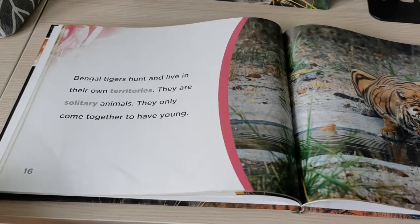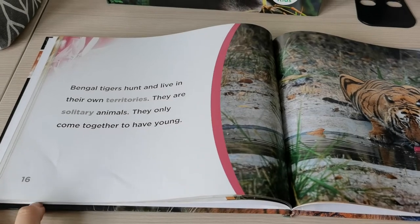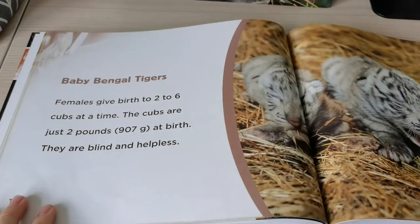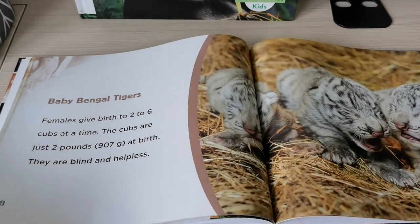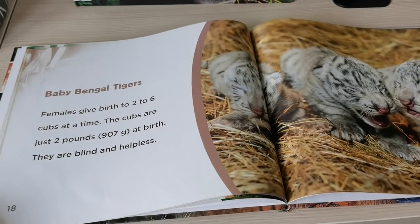The Bengal tigers hunt and live in their own territories. They are solitary animals. They only come together to have their young. The baby Bengal tigers: females give birth to 2 to 6 calves at a time. The calves are just 2 pounds, 907 grams at birth.